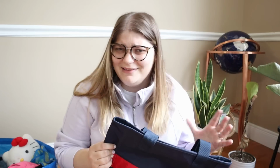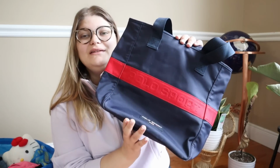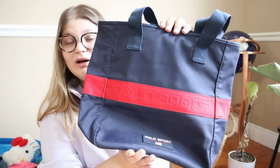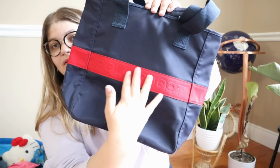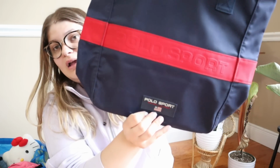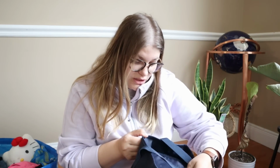Next piece is a bag, and I don't often find tons of bags in my bins, but when I do, usually they're good. Usually they're bags that people don't know about. This is kind of an interesting pickup for me, but I really do enjoy selling Ralph Lauren. Now this is a Polo Sport bag. I wonder if you can see this kind of raised lettering on this red stripe, and it also says Polo Sport down here. It's a really cool bag. I like that it's kind of nautical, kind of preppy, sporty, and this is in really good shape actually.